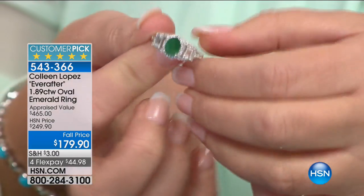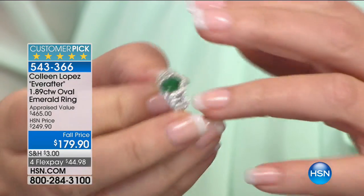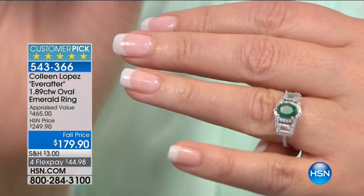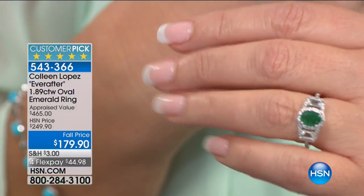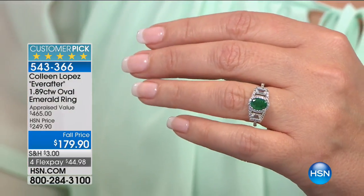It looks vintage, it's classy, it's quality, it has the under gallery, the whole shebang, and it's brand new markdown. It will not be back. That's what makes me sad. I hate having to say goodbye to this ring forever because it's been such a wonderful ring for us.